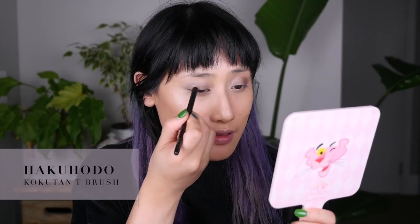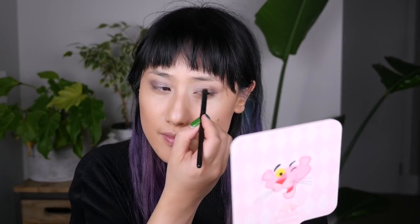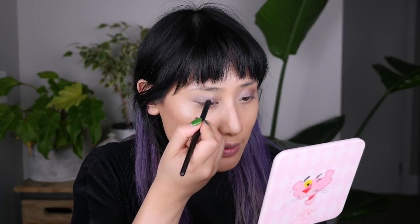I hardly ever use cool tones. Like if I do, I usually add something warm in the crease. So I don't know how I'm gonna feel about this, but I just feel like on my lids, it's going on really light. I don't know why. I'm gonna go into the navy blue now because I just wanna see what that's gonna look like. Just add a little bit in there. It's not super blue. I don't know.